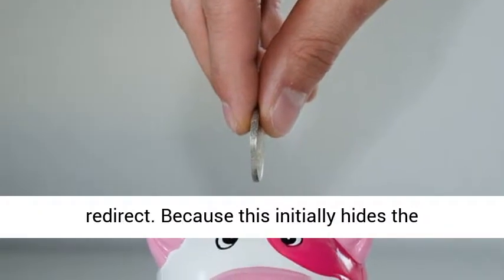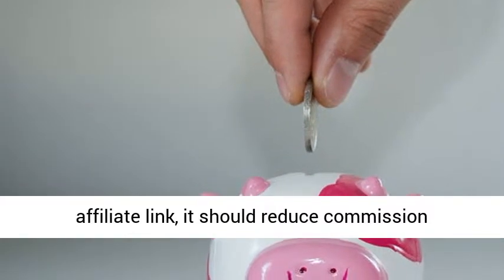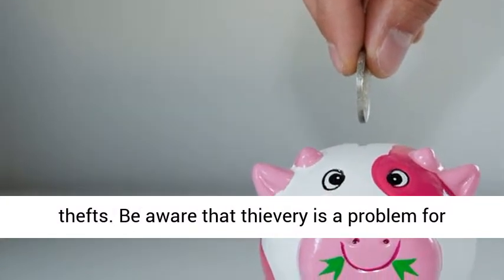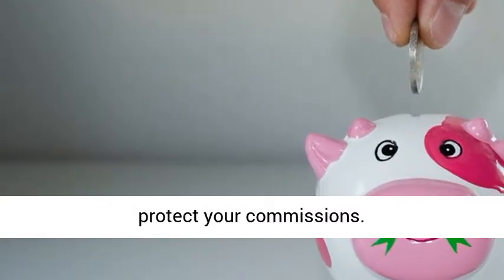Use JavaScript redirect. Because this initially hides the affiliate link, it should reduce commission thefts. Be aware that thievery is a problem for online businesses and take the necessary steps to protect your commissions.